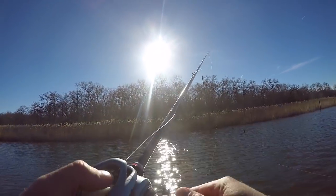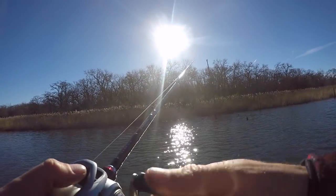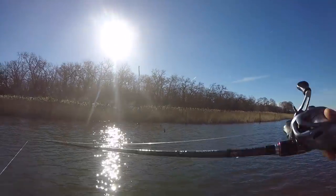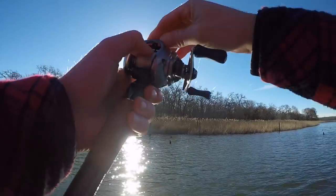This is a 20 pound fluoro. Actually, this might be 15. I'm unsure, but I got it on a 7 foot heavy, Big Sexy. So it's ready to snatch a good size one.